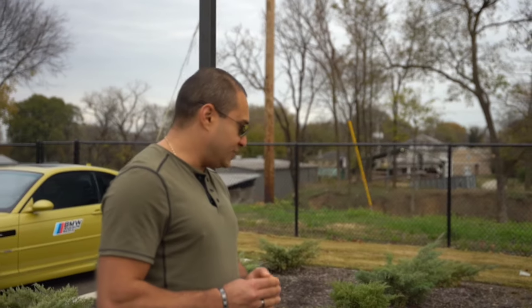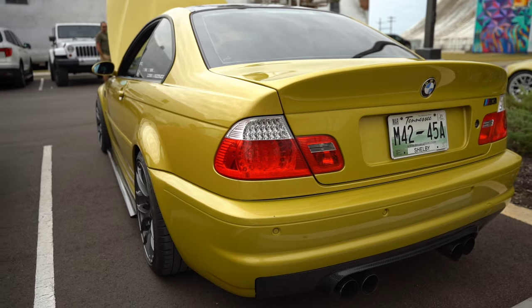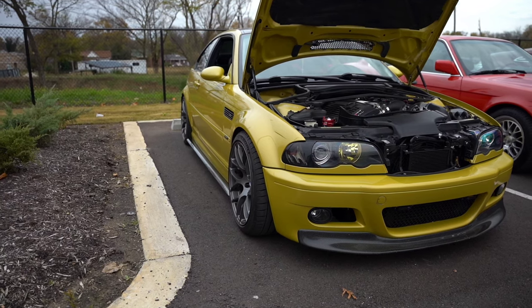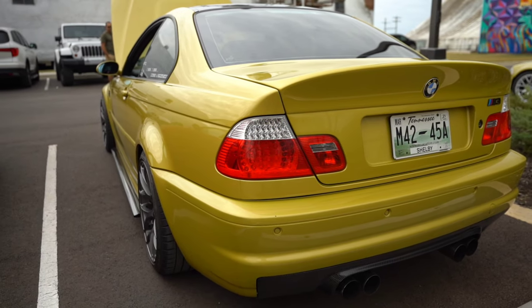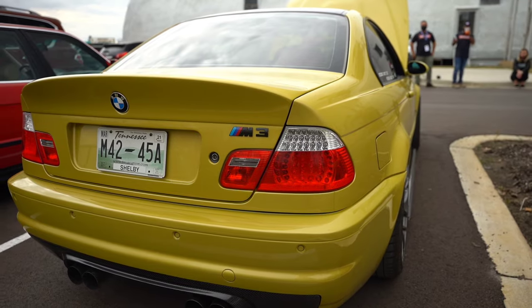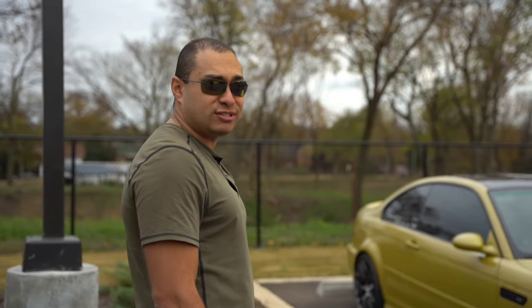We have CPI headers, section one. We have SCSA section three exhaust. You got some carbon fiber in the front, right? We've got the carbon fiber lip, of course. We have a diffuser as well, and the CSL style trunk. We've got the 355 millimeter big brake kit, six pistons in the front, four piston in the rear.